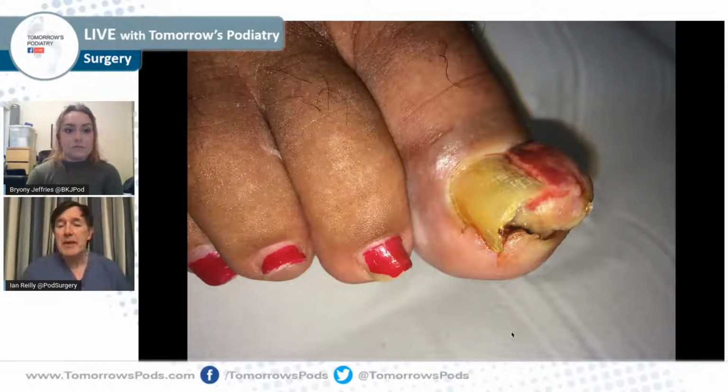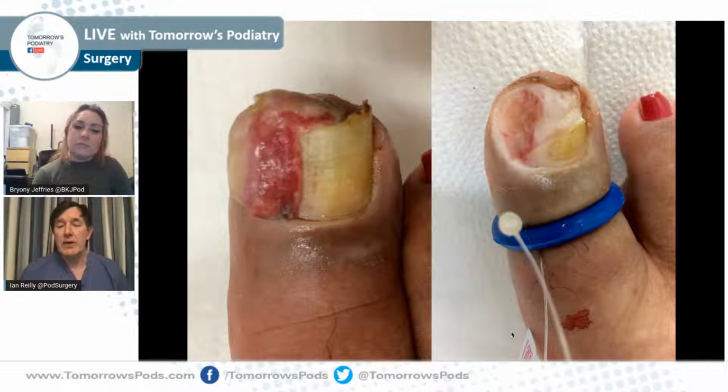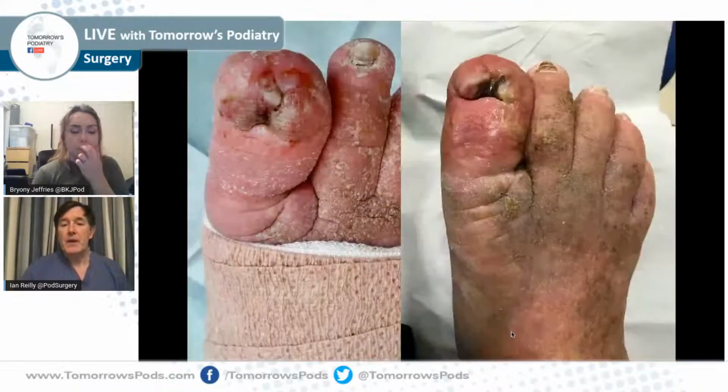But by the time it came to me, it came as a big hypergran, and I've got to do something. So we addressed this in clinic, and literally, we put a tourniquet on, gave her a digital block. You can see there's a little bleb of blood at the bottom of the toe. And we cut the nail back and just cut the hypergran off, and then these just settle down. So takes 5-10 minutes to do.